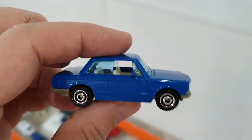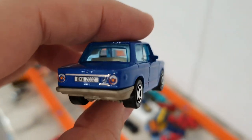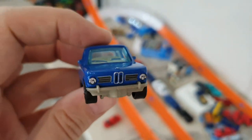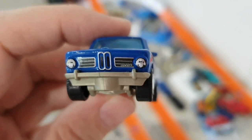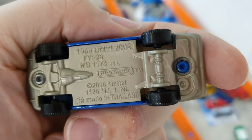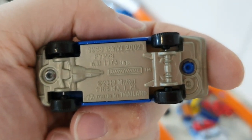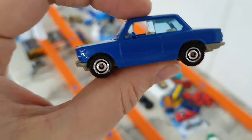Another car that I very much love in this set, with these wonderful transparent blue windows, is a BMW 2002. And just look at this blue paint. And just look at these details on the front. BMW logo on the front. This grille with 2002 on it. Plastic base, of course. Plastic wheels. 1969 BMW 2002. 2018 by Mattel, made in Thailand also.